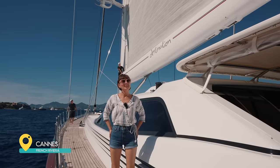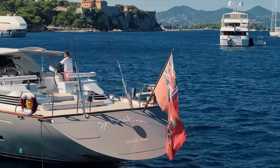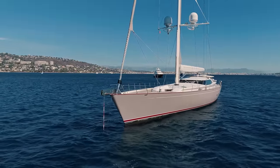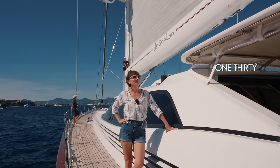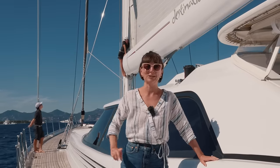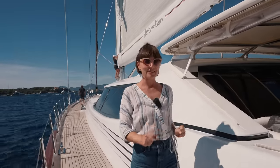Well, we don't call ourselves Gone with the Wynns for nothing, because man, are we gone to a lot of places lately, and this one was very unexpected. We are aboard Destination, a 120-foot sailboat. I thought the 88 was going to be the biggest thing. Nope. Correction, 135-foot sailboat. We thought the 88 was big. We just keep growing. Anyway, in for quite an adventure today, and we've got some familiar faces, which is how we got on this boat.